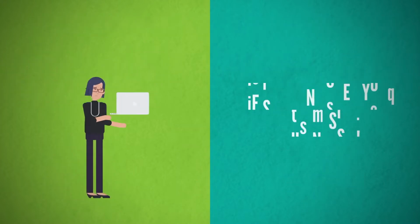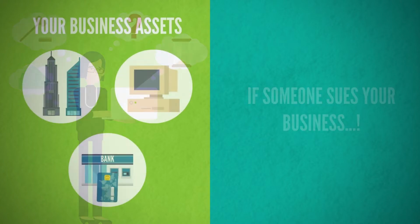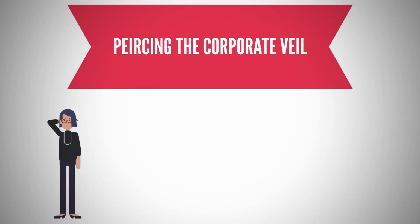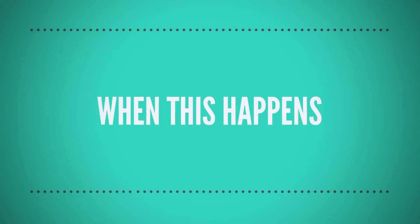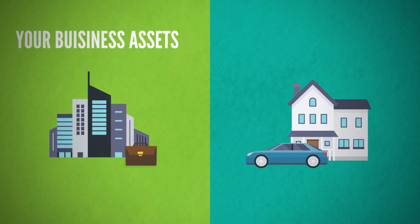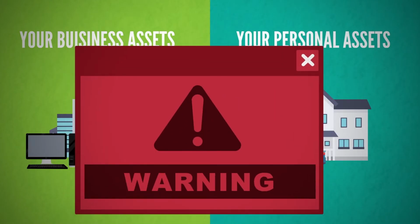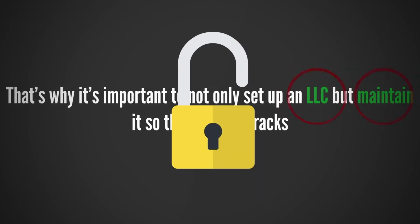So if someone sues your business, they can try and come after your business assets, but the LLC and the corporate veil protect your personal assets. So they can't come after your personal home or bank account. That is why an LLC is so important. Earlier, I mentioned something called piercing the corporate veil. What this legal jargon means is if your business is sued, the attorney suing your business is going to try and find cracks in your LLC. If they can find a crack, they can pierce the corporate veil. When this happens, they can come after your business and personal assets. So that is why it is important to not only set up an LLC, but you have to maintain it so that there are no cracks.